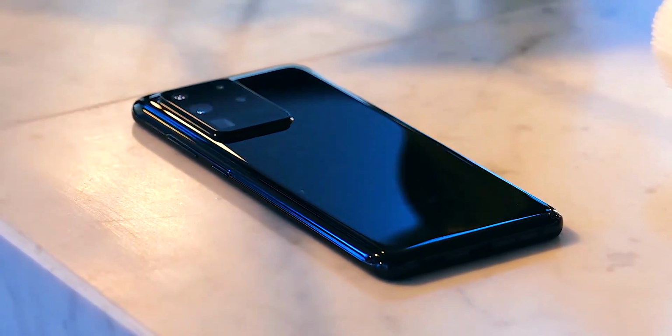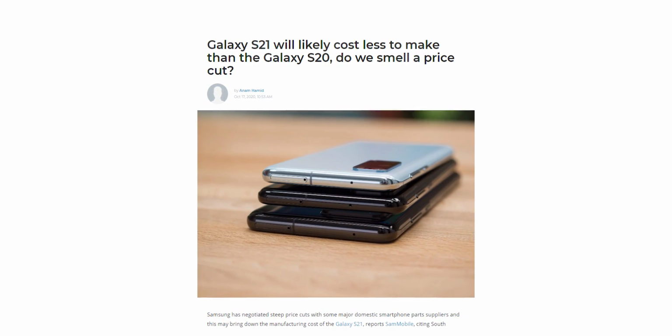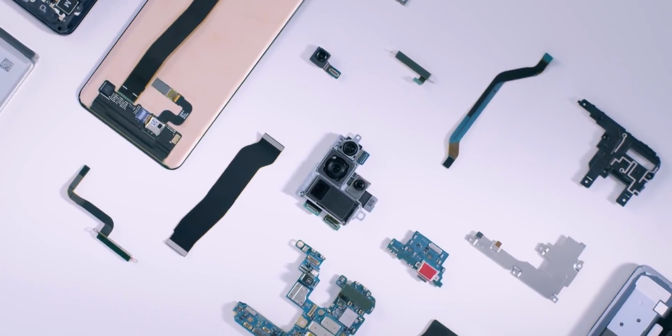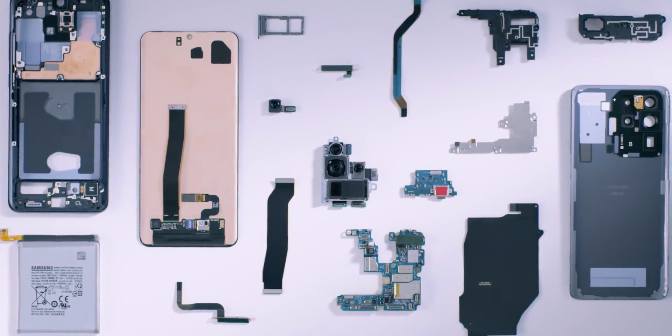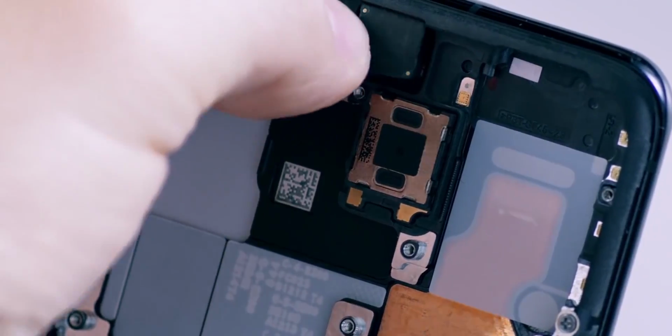According to South Korean media, Samsung has successfully negotiated some pretty steep price cuts on a number of key components for the Galaxy S21. Those key components include radio frequency component and the type of display module that will be carried on the cell phone. The unit price of these components has apparently been reduced by around 9%, which is quite a lot.